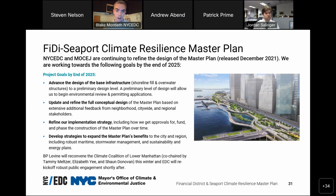So we're looking very carefully at a really comprehensive maritime plan for this waterfront, taking into account a lot of the great feedback we've heard from this community board and many other stakeholders, a stormwater management strategy to ensure that this drainage system is resilient long-term and during those really intense coastal storm events, and a sustainability and energy strategy, really trying to get to a net zero strategy for this climate resilience infrastructure.